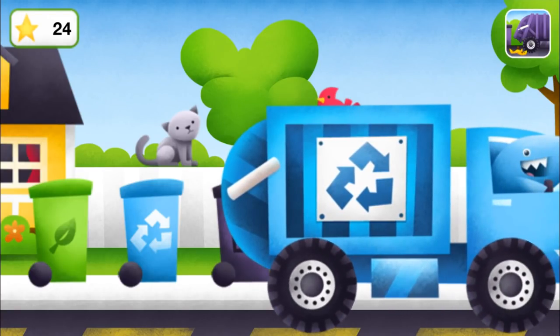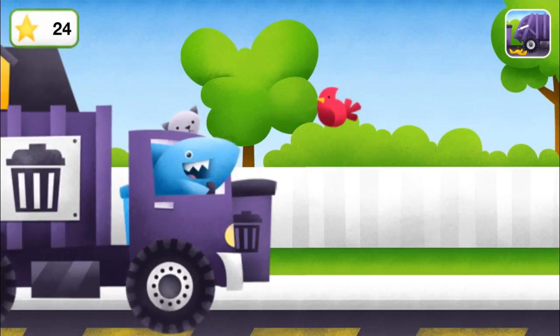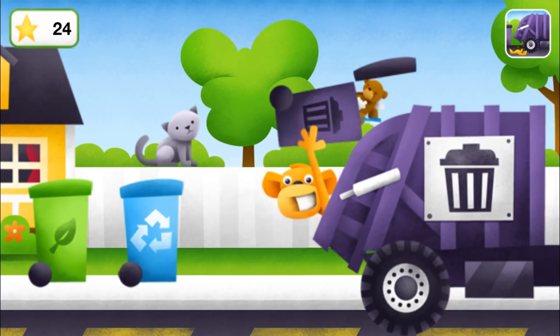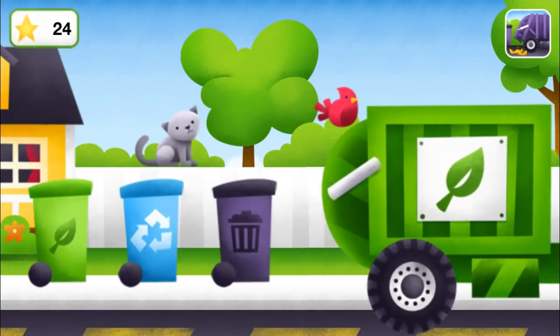Blue truck. Purple truck. And the green truck.